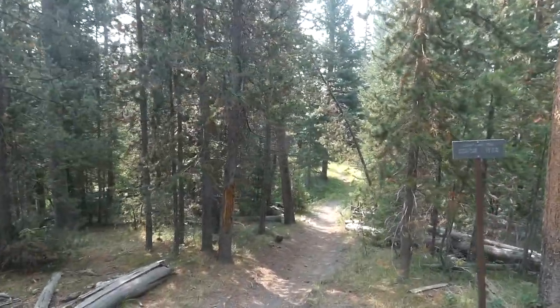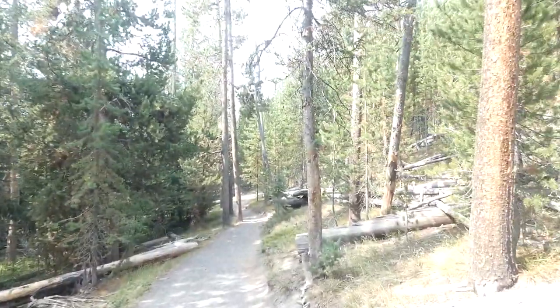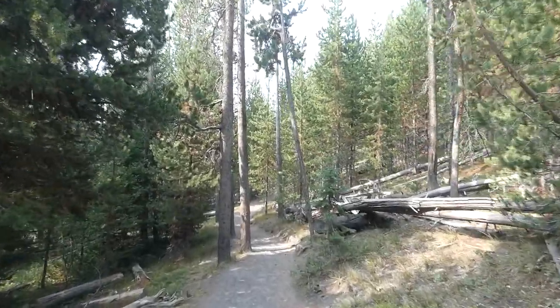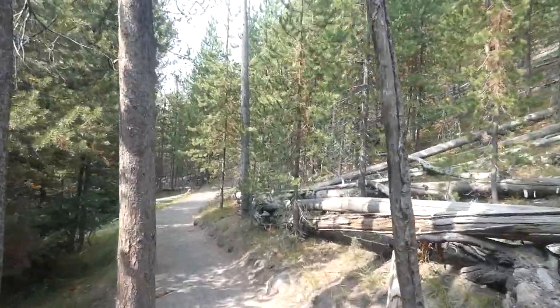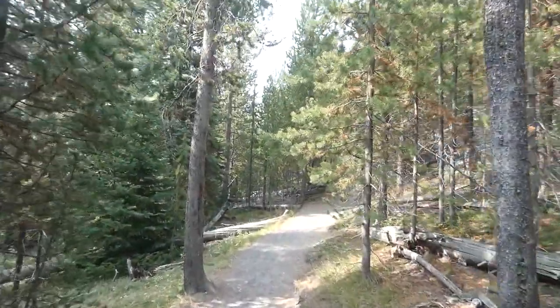Well, that Summit Lake Trail takes you quite some distance, and it'll eventually bring you to the Yellowstone boundary, where it basically crosses. Well, you're already in Idaho, but once you leave Yellowstone, you'll be in the state of Idaho proper.